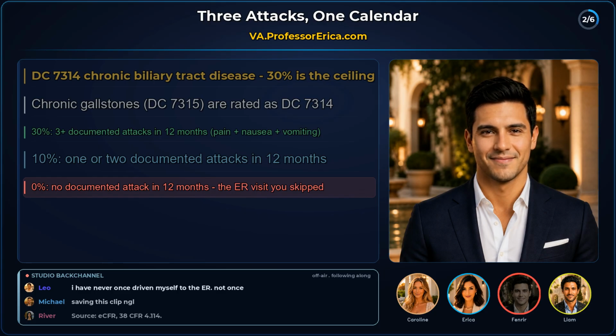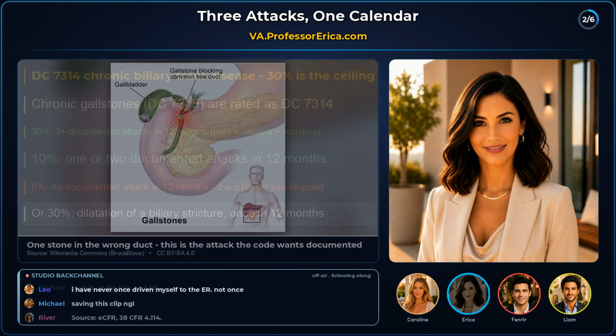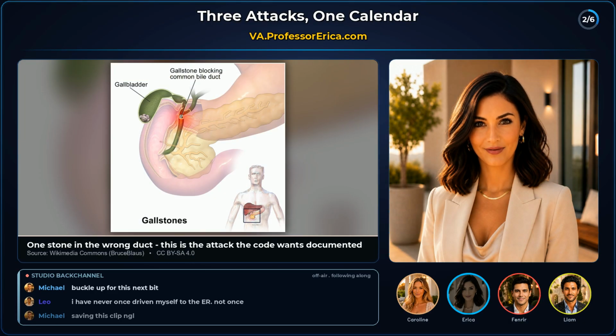So the man who had 4 and reported none of them is rated identically to the man who has never been sick a day in his life. The rule isn't broken. It's doing exactly what it was written to do. There's a second door into 30%, and almost nobody uses it. If your biliary strictures require dilatation at least once in the past 12 months, that alone is 30%. No attack count needed.